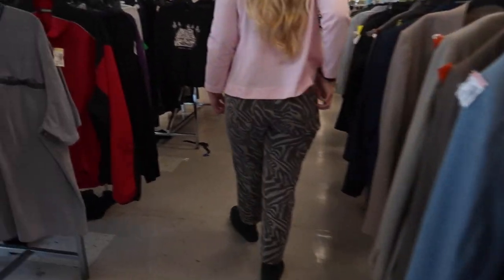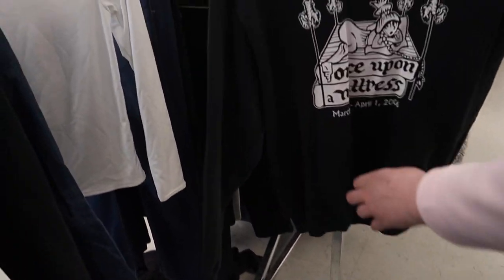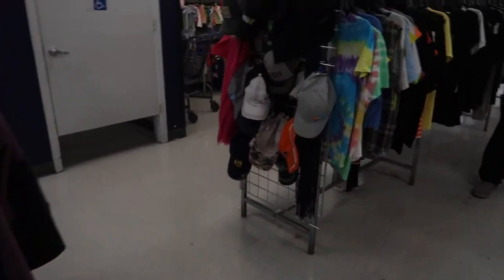Where do you usually go first? Probably just like the hoodies and stuff. Oh, I thought those were jeans. Yeah, jackets and pants and then t-shirts, because t-shirts are always so annoying to go through.